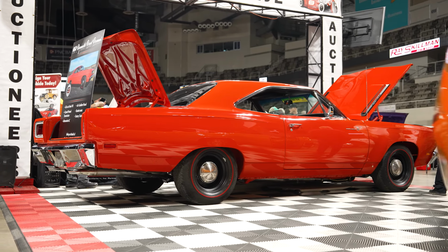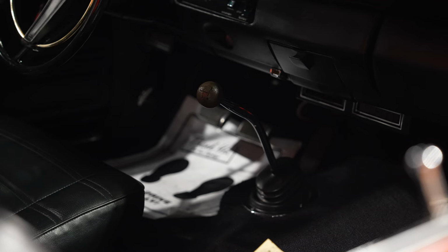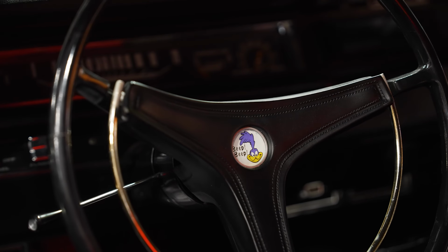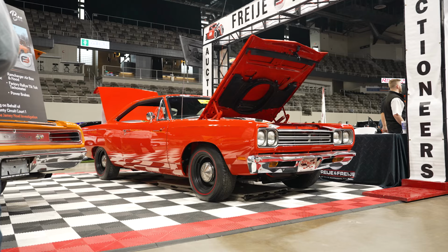This is a 1969 Plymouth Roadrunner. Has a real 426 Hemi in it, has an air grabber hood. It is a 4-speed manual, because if you were going to go back then and get a 426 Hemi, you did not want to buy an automatic. You wanted to go ahead and get it with the manual. That way you can have a lot of fun with it. This car also will be selling no reserve in French Lick, Indiana.